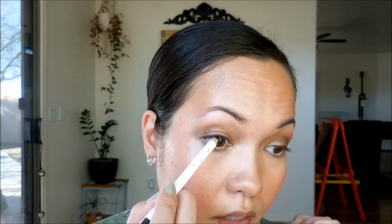I have another eyeliner by Pacifica. This one is in the shade Jet, so this is a black eyeliner, but this one I'm gonna use to tight line. This is so easy to tight line with because it's so creamy. That's all I have to do, maybe 2 or 3 passes. I always tear up whenever I do this because it tickles my eyelids. These two together, I think it looks gorgeous.